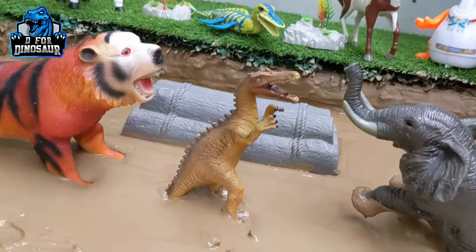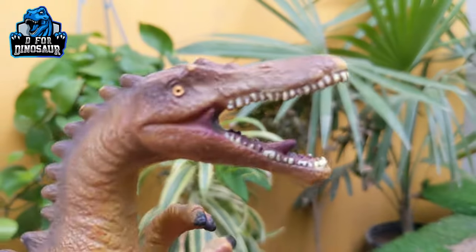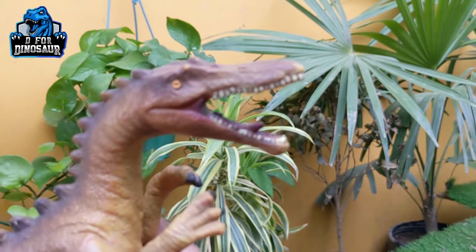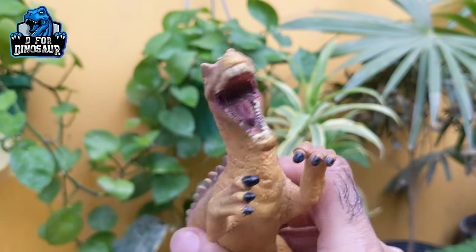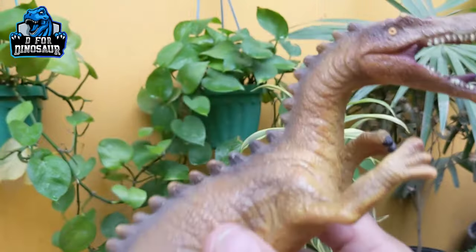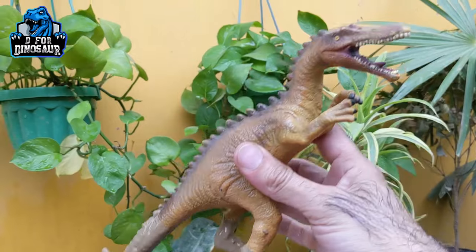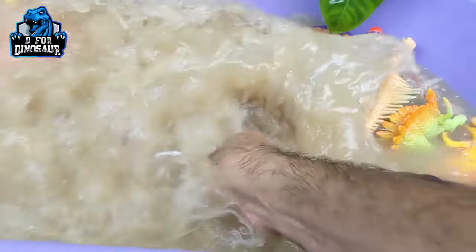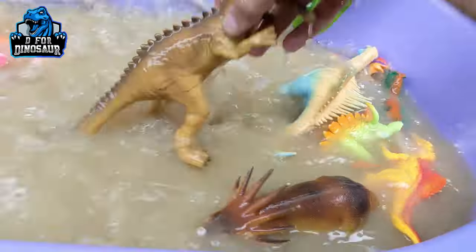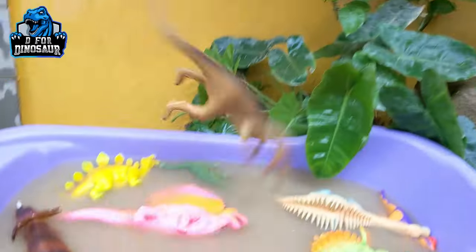And now we have this Suchomimus, which is very hungry, as you can see, with his big mouth and a lot of sharp teeth. So that's a perfect carnivore dinosaur who moves with two legs, and he also has a chain of spikes which ends on his tail, and he has a big tail as well. So let's watch this big carnivore dinosaur. Here we go, Suchomimus.